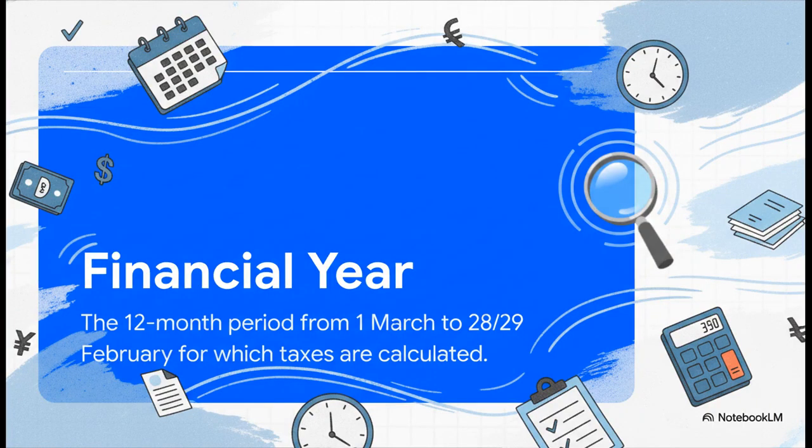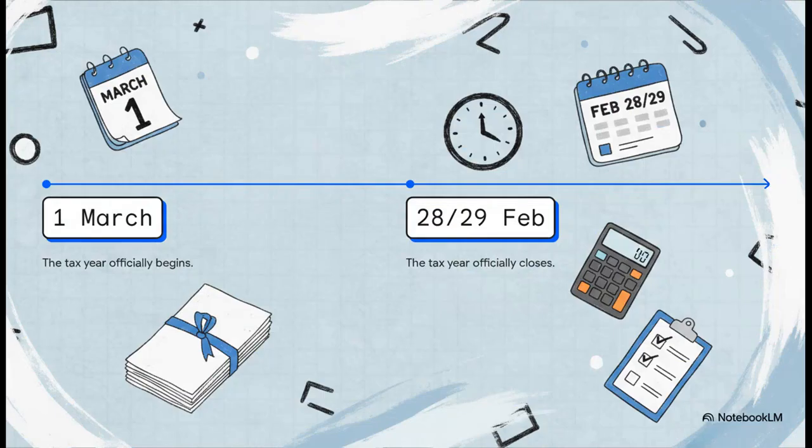Honestly, the financial year sounds way more complicated than it is. It's really just the official 12-month period that SARS, that's the South African Revenue Service, uses to figure out your taxes. It's the specific window of time they look at for all your income and all your expenses. Simple as that. And here's the key difference you need to remember. Unlike a normal calendar year that starts in January, South Africa's tax year kicks off on March 1st. It then runs all the way through to the very end of February. So that means the financial year that just wrapped up, yeah, that's the one you're going to be filing for very soon.